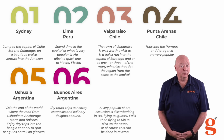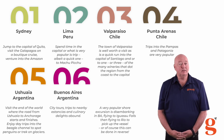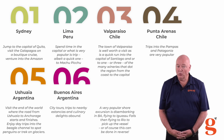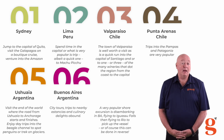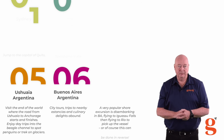As many cruise vessels also call into Rio, a very popular shore excursion is disembarking in Buenos Aires, flying to Iguazu Falls, the largest waterfalls in the world, crossing into Brazil, as the falls sit in both countries, then flying to Rio to pick up the vessel. Or of course, this can be done in reverse.